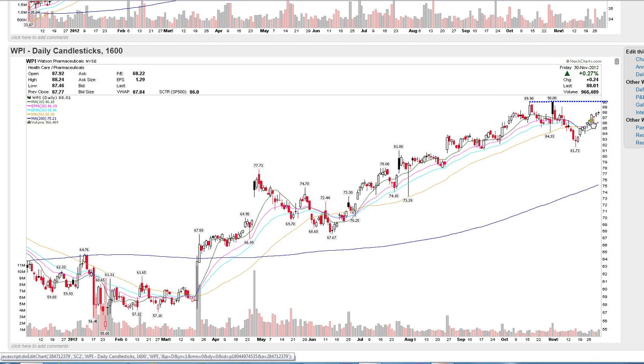WPI, this is a pharmaceutical company. It's building a base, and the breakout point is 90.1, 10 cents above the high here. It has not broken out yet.